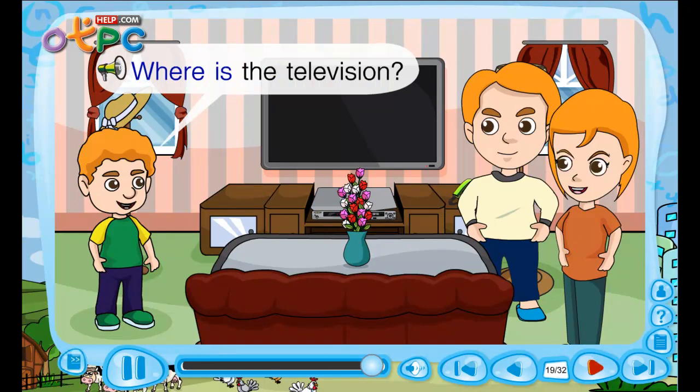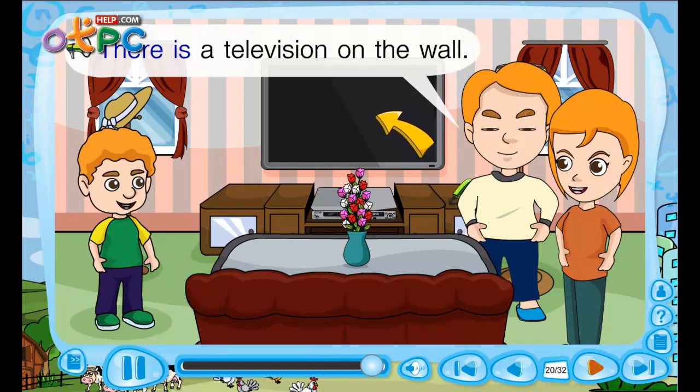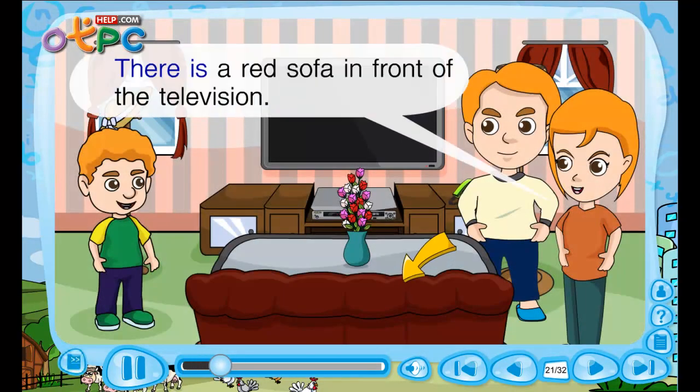Where's the television? There is the television on the wall. There is a red sofa in front of the television.